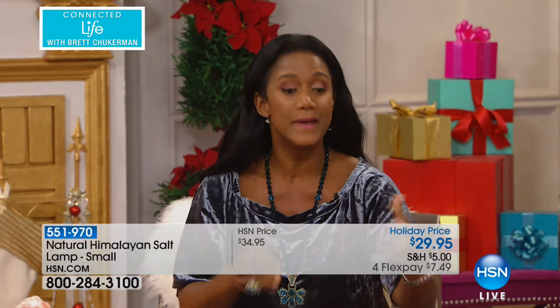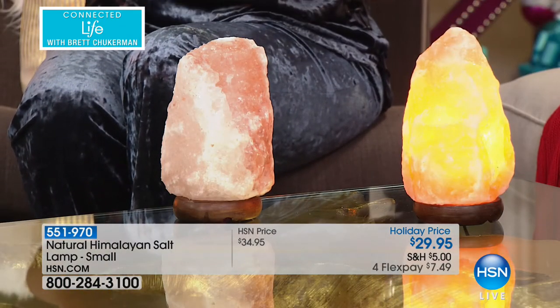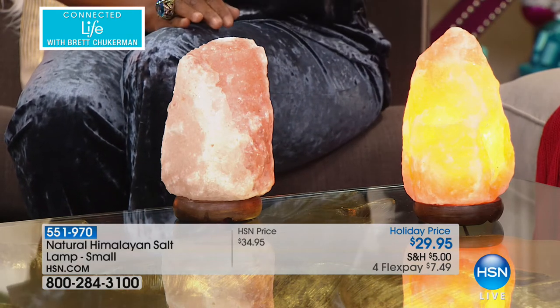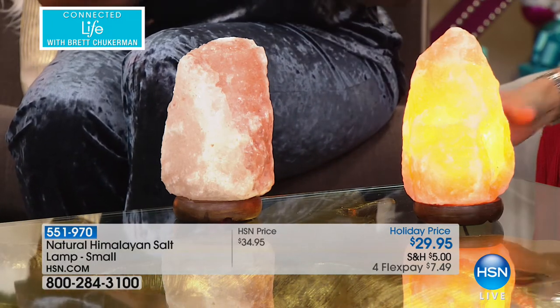And it's just being emitted from this beautiful salt lamp to help you feel better, to give you a soothing, calming effect. Not only is it doing that soothing and calming effect by how it looks, but just by the fact that it's actually doing that through that pink Himalayan salt.